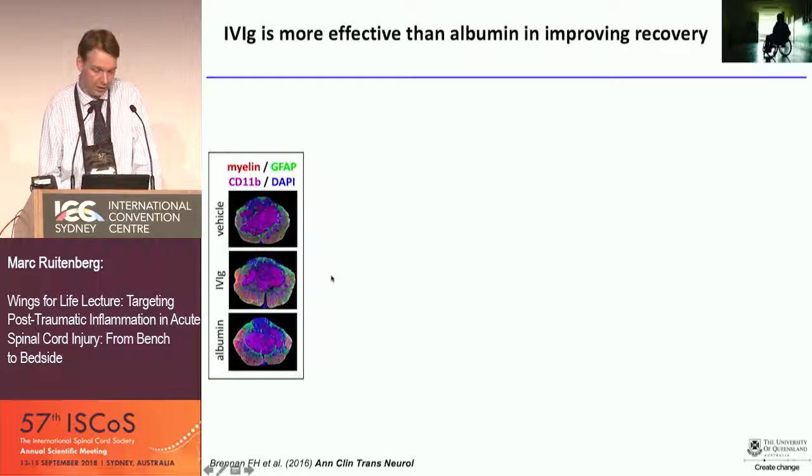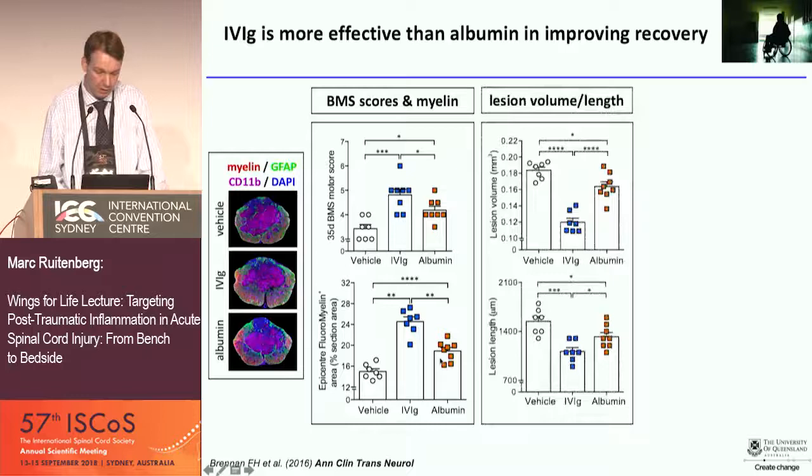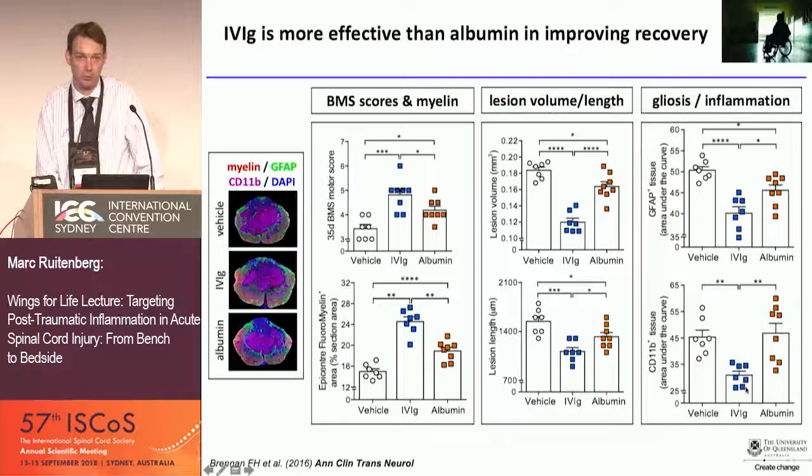But one thing that we have already been able to show is that it's not just an effect of protein loading. So what we have done here is that in addition to IVIG, we treated a separate cohort of animals where we basically just gave an equimolar dose of albumin, to match as a control for the amount of protein that we put in. And what we see is that in all instances, irrespective of whether we look at the functional outcome of these animals, the amount of tissue preservation, the lesion volumes or lesion length, as well as scar formation and inflammation, IVIG therapy was superior to albumin.